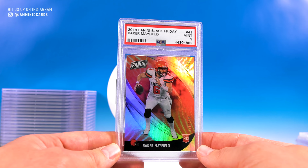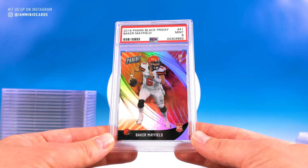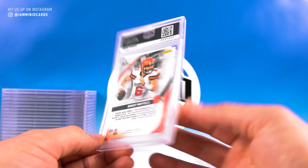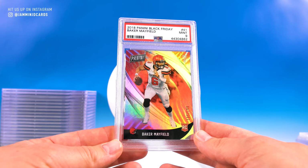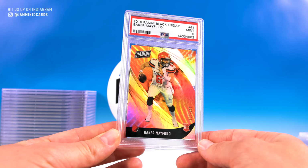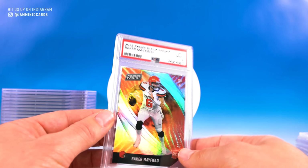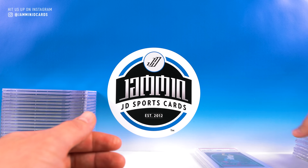This is Tiny J. She pulled this in one of our pack battles. Baker Mayfield, rookie to 199. Also came back a 9. This one's my fault. I didn't really inspect it very well just because I knew it was going in since she pulled it. But this bottom left, it has a tiny little line there. So that's why it came back a 9. Otherwise, it's a great clean card. Not bad though. Still a cool pull from Black Friday. Now you got a Baker 9.